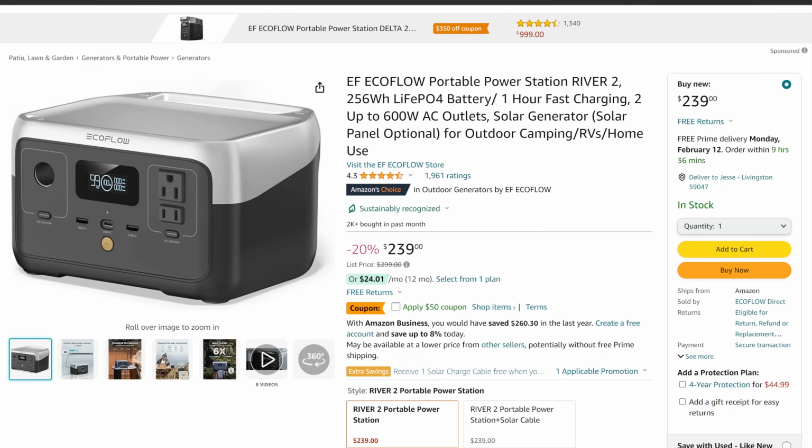Oh, wait, look, there's a $50 off coupon. $190. Why would you buy the Jackery? Why? EcoFlow is the Cadillac of these power units, all right? I've got a ton of these power units. I'm drowning in them. I've given them away to friends and stuff. I've tested them all. What I use on my desk, I use EcoFlow.